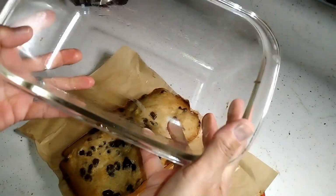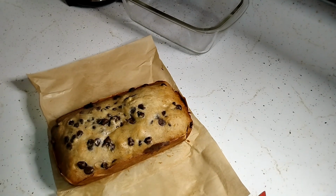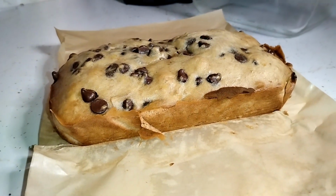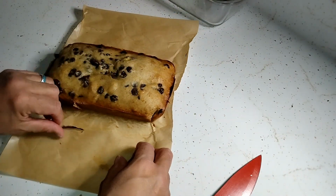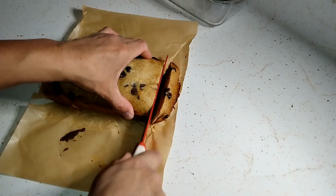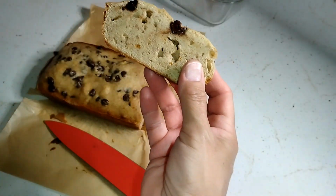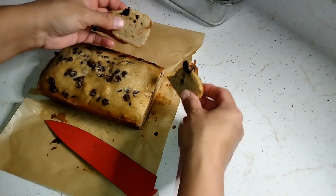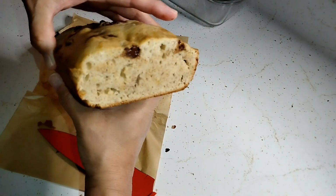Alright, makes easy cleanup for the loaf pan. Alright, so as you can see, it's not too thick. I'll show you. Here. Alright, so you can see it's not too thick, but that's okay. We're going to go ahead and cut this. So I'm actually more curious about the center. But we'll just show you right here.